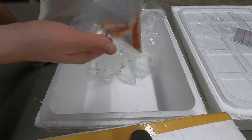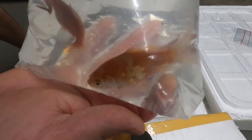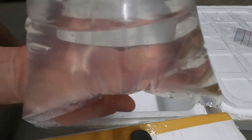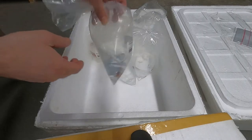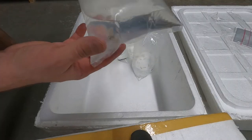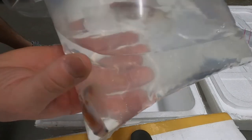All right, next up we have some large calico goldfish fantails. All right, next up we have some more giant danios. You can tell they're a popular one. Next up here we have a blue glo shark. Next up, we have some hillstream loaches. See them in there, great algae eaters. All right, next up, we have some more calico fantail goldfish.